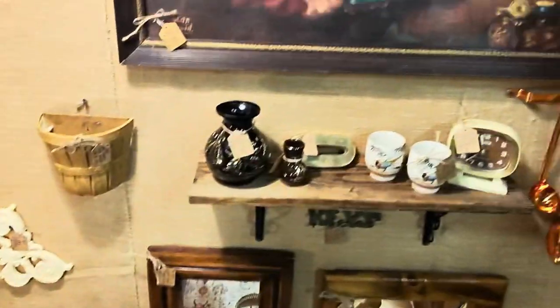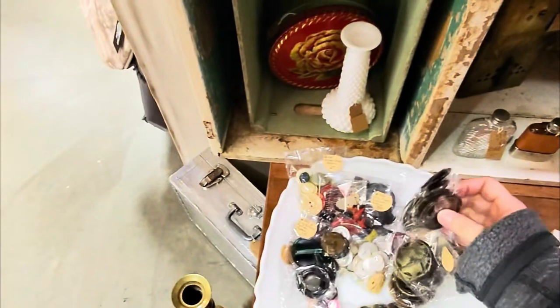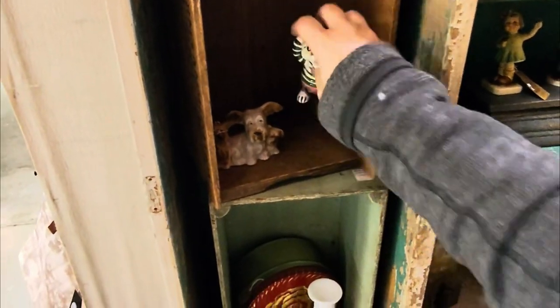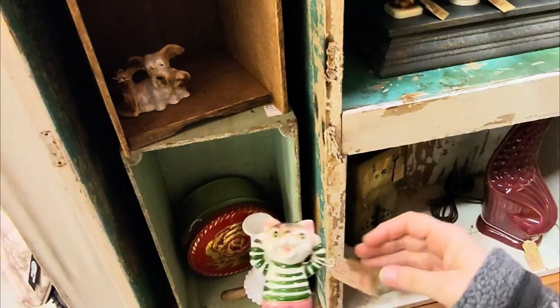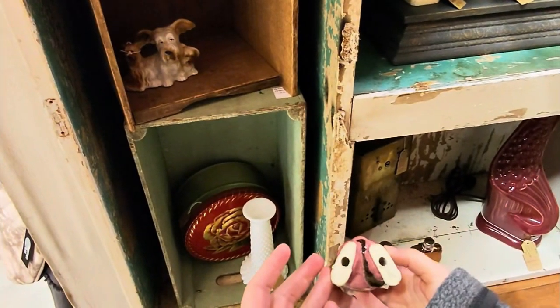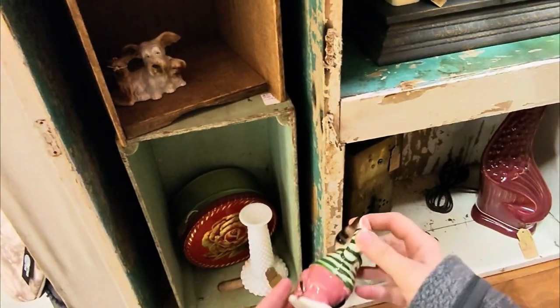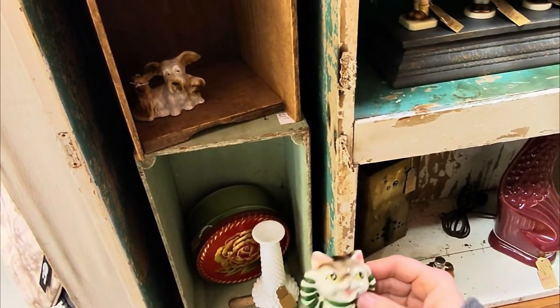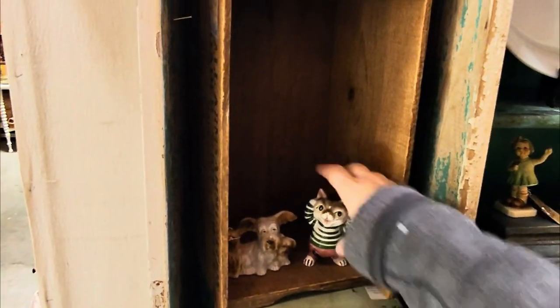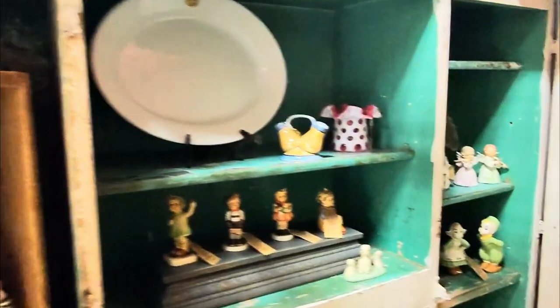And over here, let's go over to the next booth. I thought there was going to be jewelry in there, but it was buttons. But look at this. This was a Christ kitty, and I thought he was absolutely adorable. He was right at $18, so I thought that was right where it needed to be. It is marked Christ on the bottom. I have not seen this one before, so I thought that was pretty cool. Something tells me it would have had a match, because I know a lot of Christ items have matches. So I wonder if it did or not.